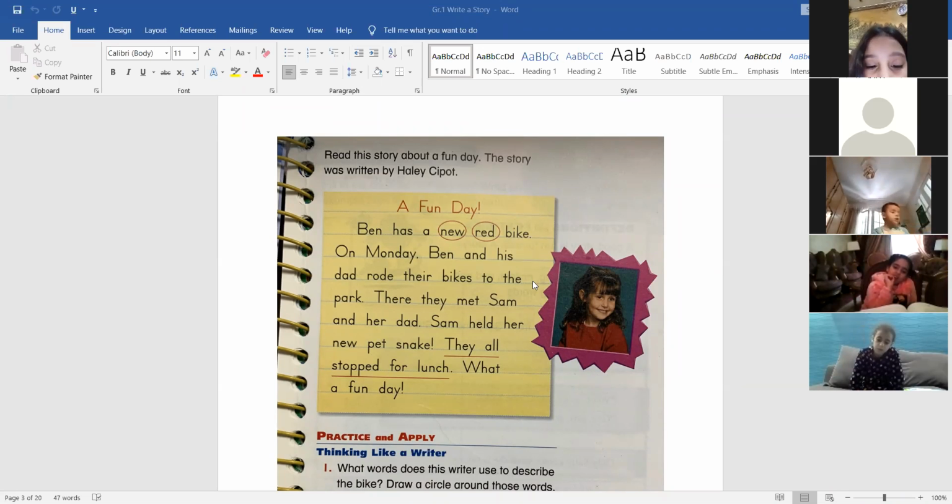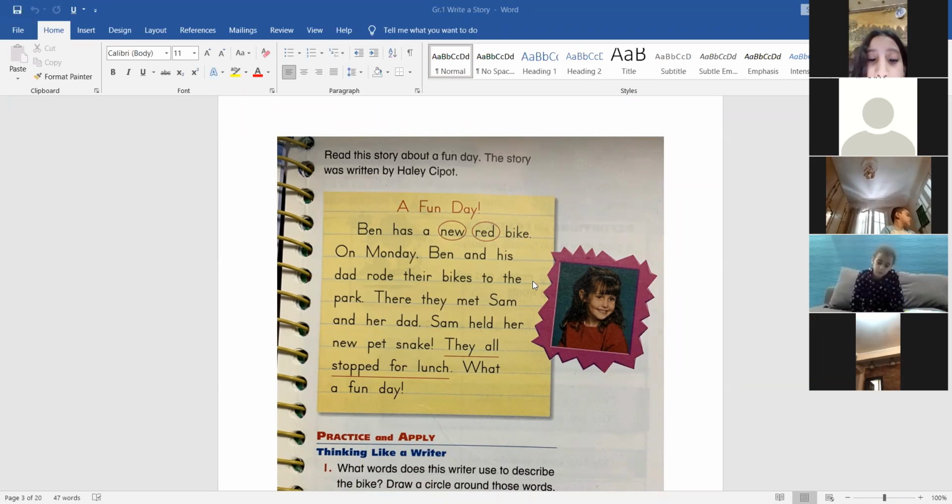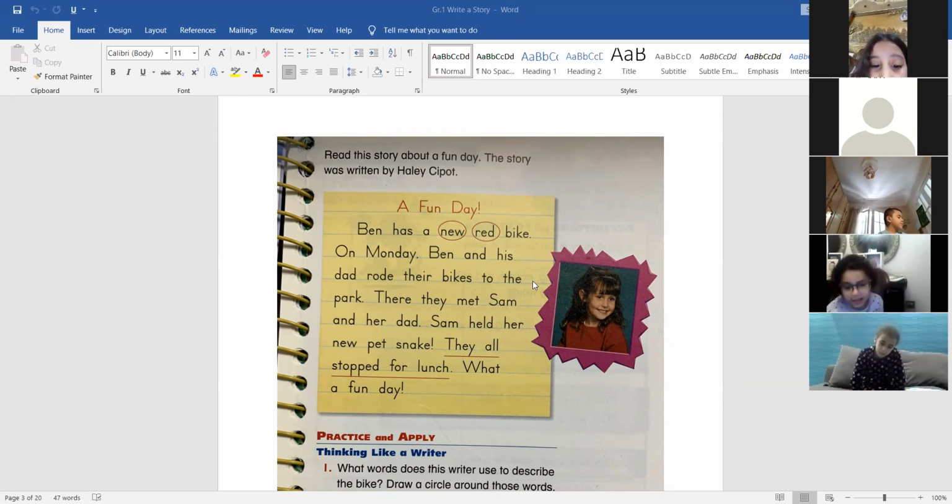What happened next? On Monday, Ben and his dad rode their bikes to the park. Yes, so Ben and his dad went to the park on their bikes. Very good. Thank you, Rukaya. Okay, Rukaya Mahmoud, what happened when they went to the park? Who did they meet? Go ahead.